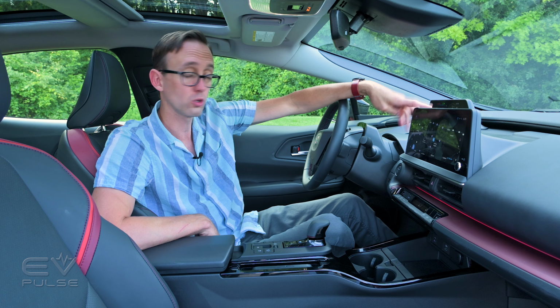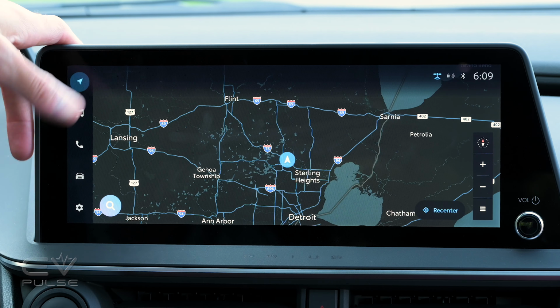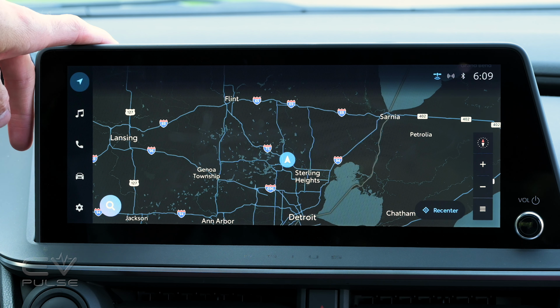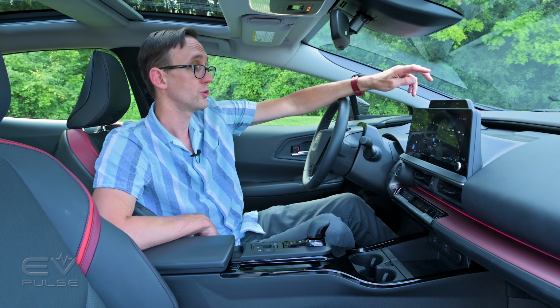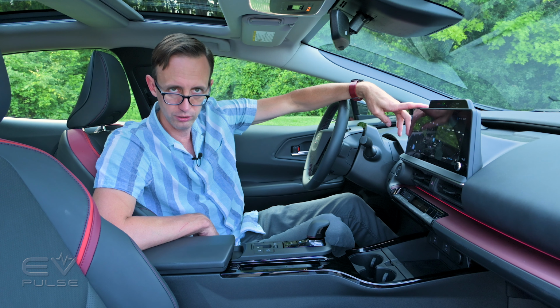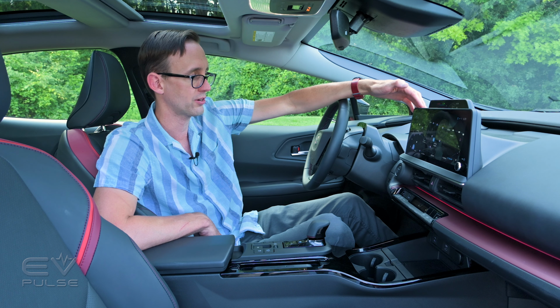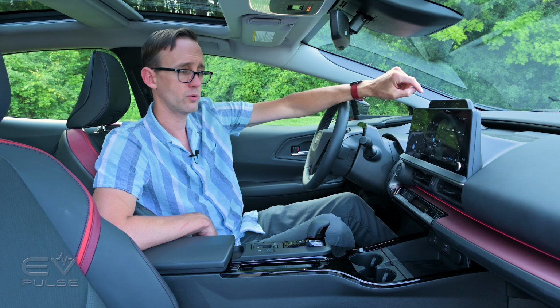Now, this also has Google points of interest, so you can find gas stations or restaurants, stuff like that. Naturally, over-the-air software updates are supported. You can connect 2 different phones via Bluetooth to this system, which is always nice to have. There's a lot of good stuff to talk about here. A couple things, though, that I do want to point out.